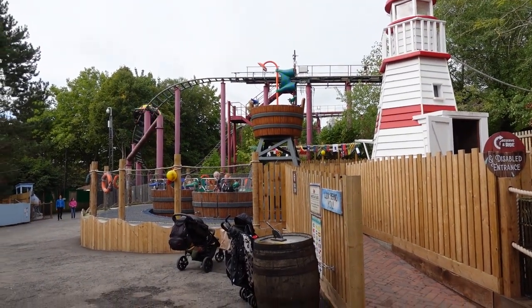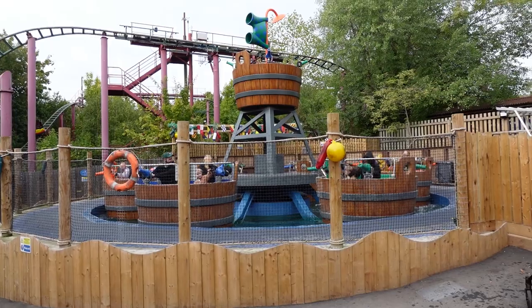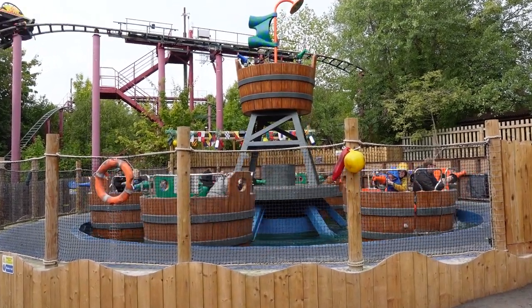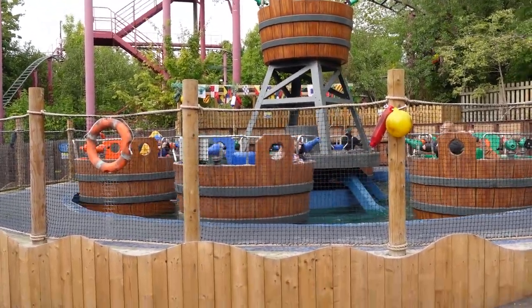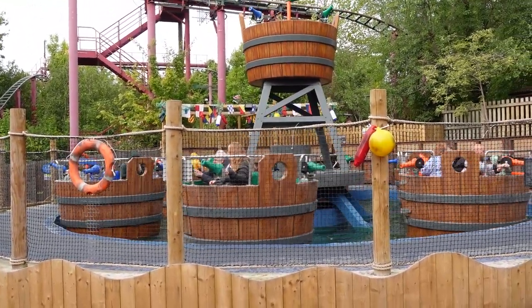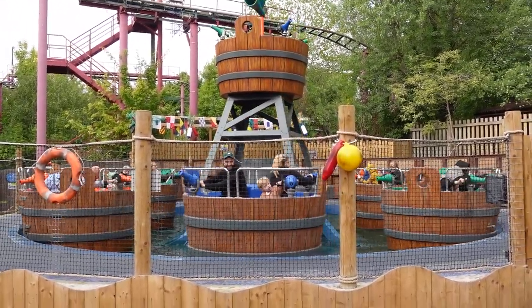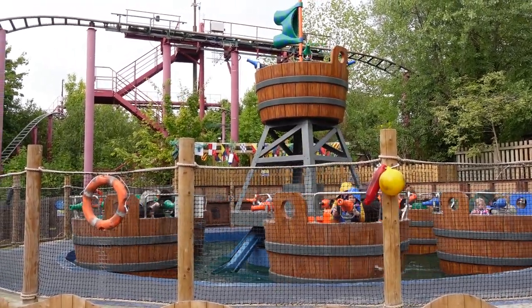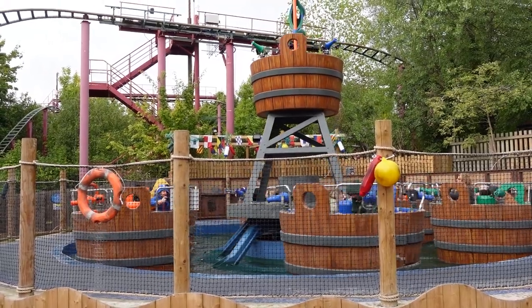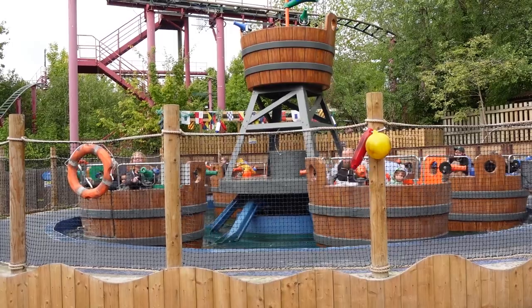Barrell Bailout, we'll try that. So he's just going to have a look at Barrell Bailout, see if that's plus size friendly. Them water cannons fire quite far. Looks like you sit facing outwards on this. Doesn't look like there's any restraints, so it should be plus size friendly on this ride. But I'm going to go and check it out next.